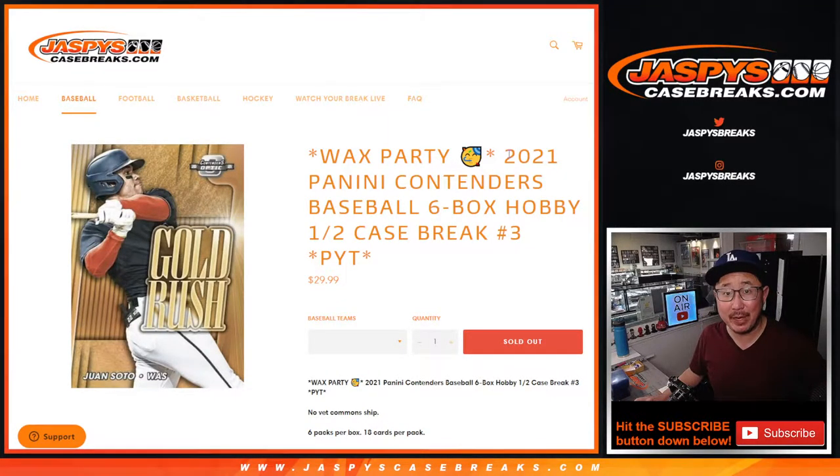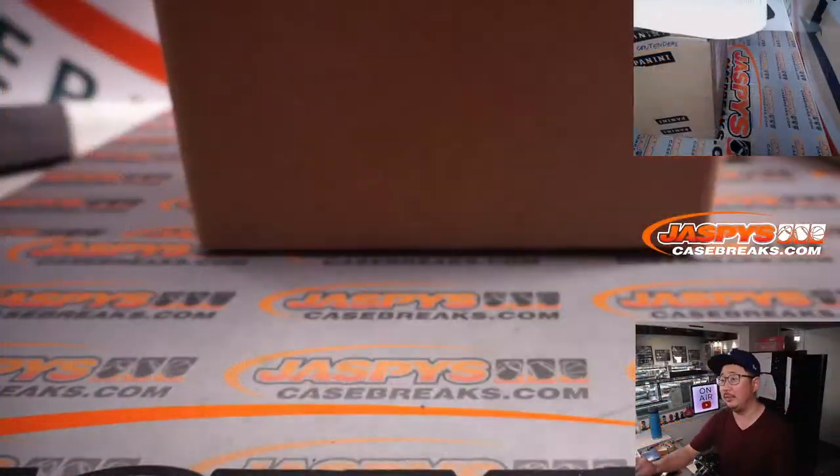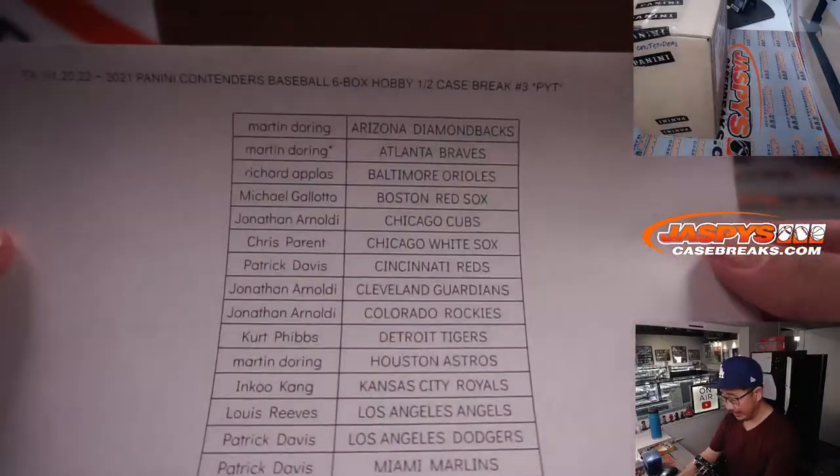Happy Thursday. Coming at you with 2021 Panini Contenders Baseball. Six box hobby boxes, six box half case, pick your team number three. Half case from a fresh case right here. Big thanks to this group for making it happen. Appreciate it.